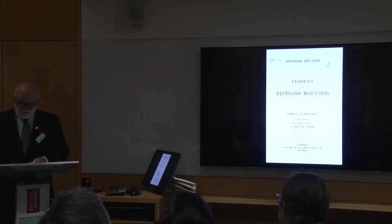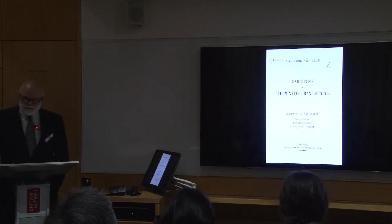The Liverpool exhibition and its catalog look remarkably like that of the earlier Burlington Fine Arts exhibition of 1874. Again, the labels were written by the owners of the collections, and the collections were, for the most part, kept together in the cases. Tellingly, Shadford Walker was one of 3 members of the Committee of Management for the exhibition, and his 18 manuscripts were the 3rd largest number exhibited by an individual.